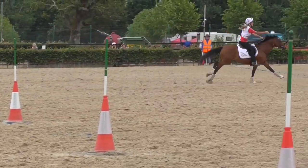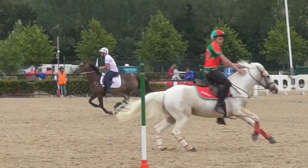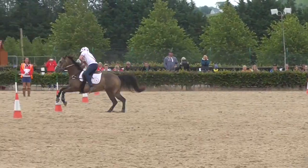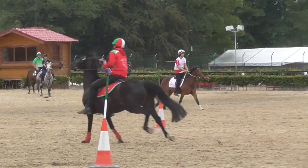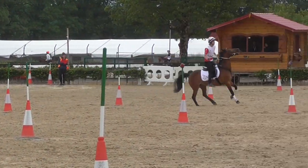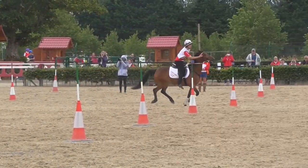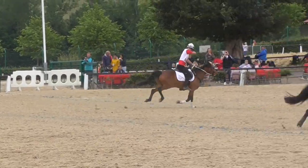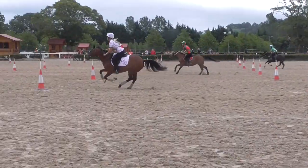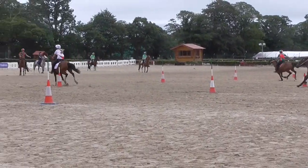Sweden and Denmark are far behind, but England now pushing ahead because it's gone wrong for Ireland. It's England from Wales, then we have Denmark, and a little difficult for Sweden. Second rider and the third rider out for Ireland. It's England coming down, taking their time on the far side. It's the last run for England on the far side, and it's clean, and it's a score.